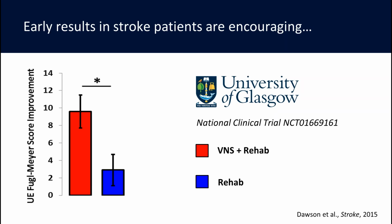And so this was exciting to us, and it really allowed us to do some of this two-way translation where we're learning things in the animal models and taking them to the clinic, and now we're learning things in the clinic, taking them back to the animal models. And these high throughput tasks have really been key to doing this.